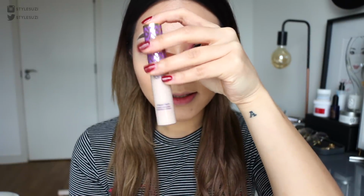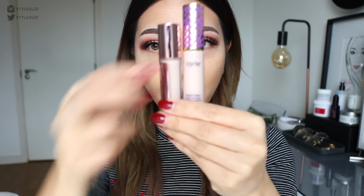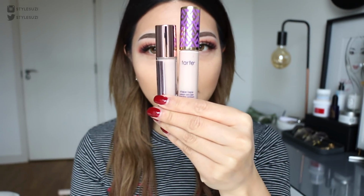If you want to see whether the Makeup Revolution concealers are worth the hype and how it performs in comparison to the Tarte Tape Shape, then keep on watching. I'm going to be using my Tarte Tape Shape. This is a fair neutral, so as you can see side by side, the Tarte Tape Shape is actually a little bit bigger, but then again it's a lot more expensive.